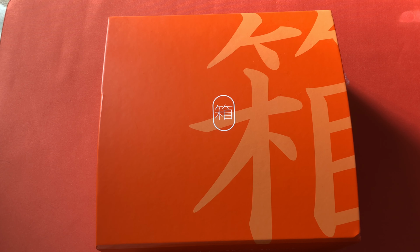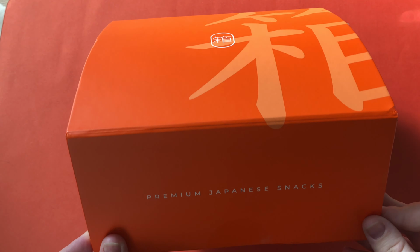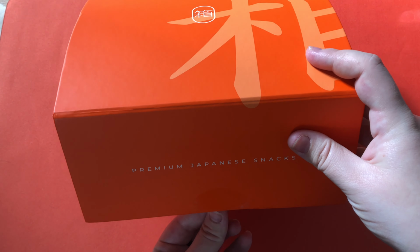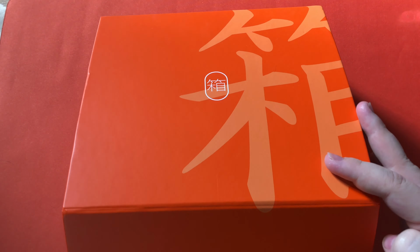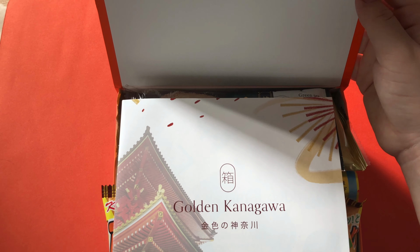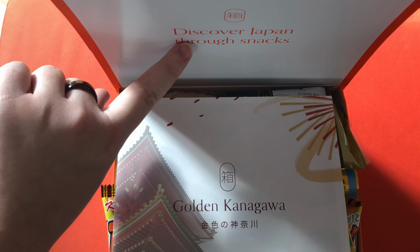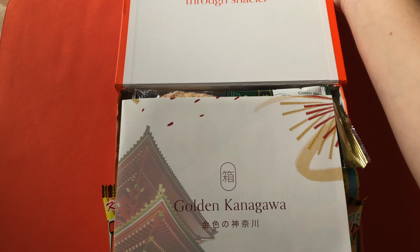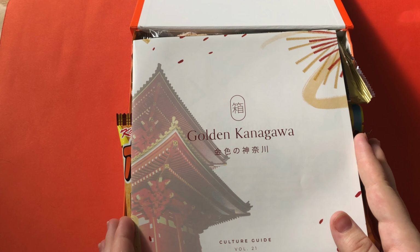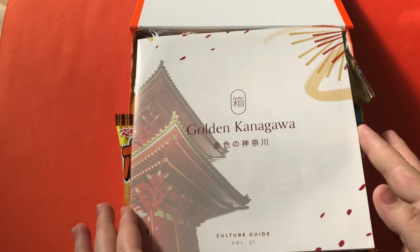Today, we have a Bokksu unboxing. Premium Japanese snacks. Let's get into it. I like that they always include Discover Japan through snacks. This one's Bokksu. Looks like Golden Kanagawa.